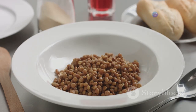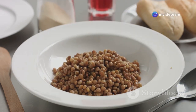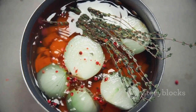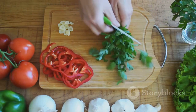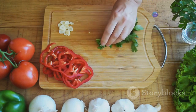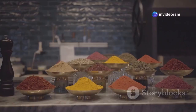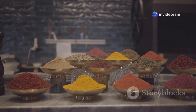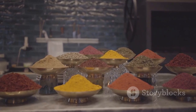You'll need some lentils, which are packed with protein and fiber, making them a great base for this hearty soup. Vegetable broth, which adds depth and richness to the soup, and onions, garlic, which brings a wonderful aroma and flavor, and diced tomatoes, which add a touch of acidity and sweetness, and a few spices to bring it all together. These spices will elevate the flavors and make the soup truly special.